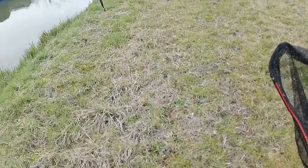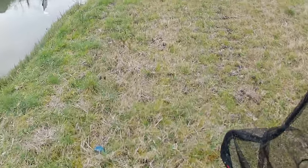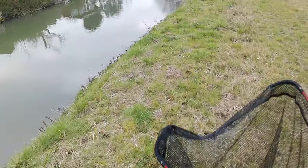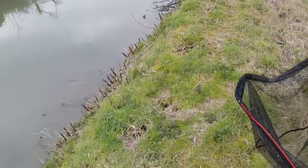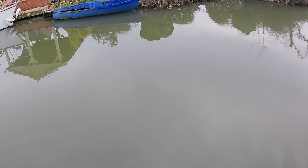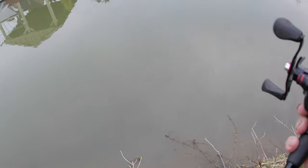Well chuffed with that fish. Really chuffed. Thought I was going to have another blank today. Oh yes. That's awesome. That's really awesome. Maybe there's another one in the same place. Never know.